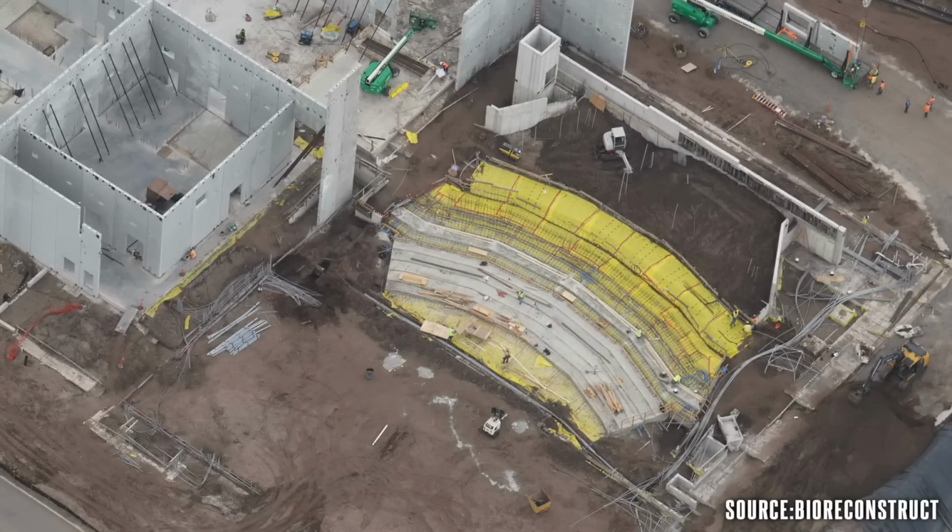But we now move into How to Train Your Dragon. Last week we reported that the theater attraction is finally starting to take shape, and you can see that more and more of the seating is starting to be constructed, and then of course the stage being right in front of it.